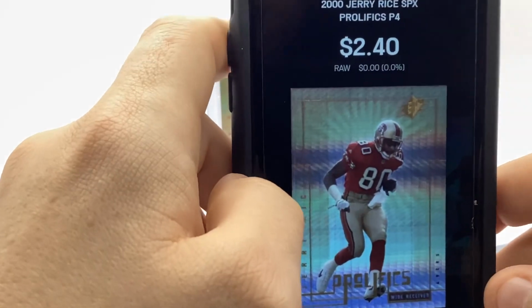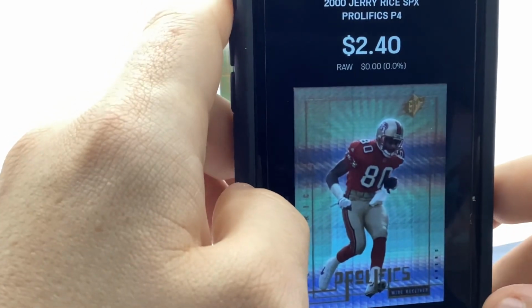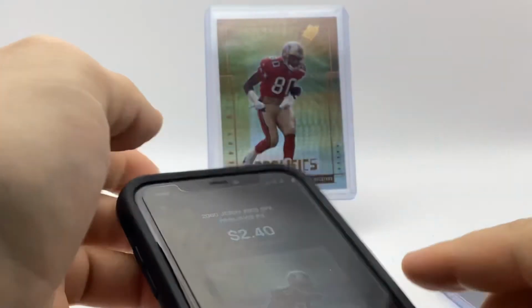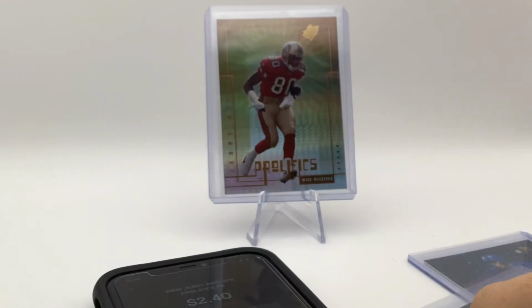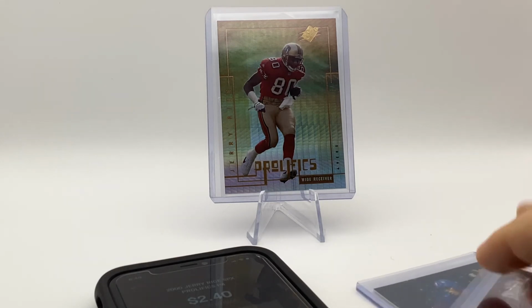As it is right now, I think it'd be useful, like I said earlier, sorting through a big collection, sorting through a lot of cards that you're maybe not familiar with, and being able to get quick, fairly accurate information on individual cards.